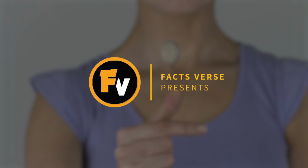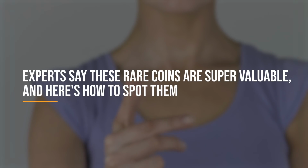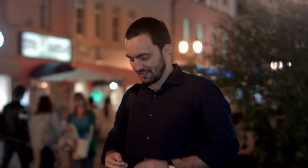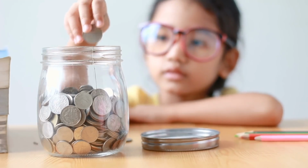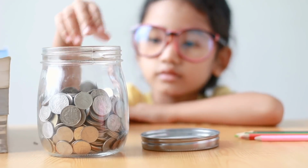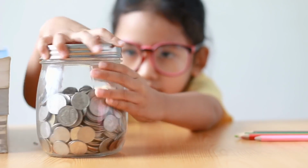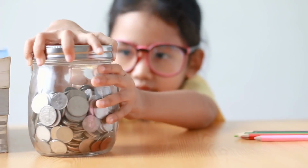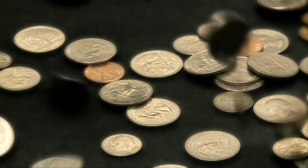Factsverse presents. Experts say these rare coins are super valuable, and here's how to spot them. Some people have coins that they know are valuable. People have coin collections that they bought themselves, or maybe it's been handed down to them from a relative. There are other coins that are valuable that might not be a part of a coin collection. You could actually have one of these coins in your pocket right now and not even know it. Some of these coins are super valuable, and we're going to tell you how to spot them.